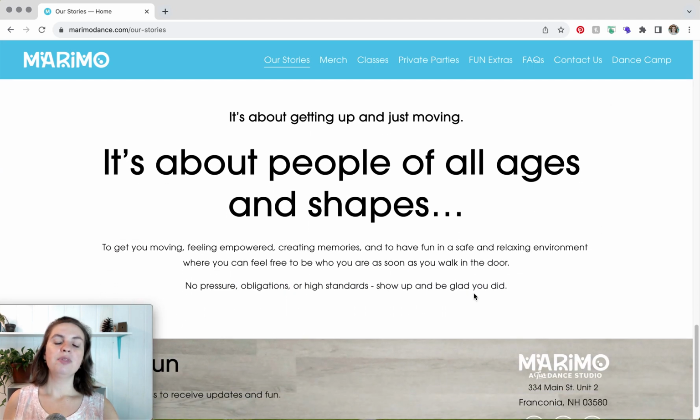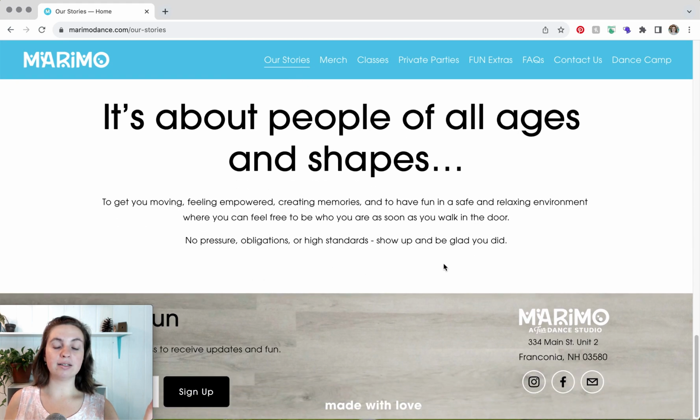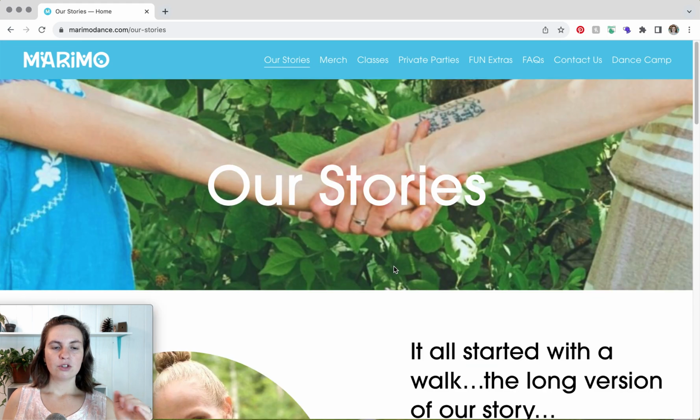Love this as well. So in this section, I would add some buttons here. That would be class schedule, FAQs, maybe contact, typically 3 buttons. There is a thing, odd numbers are more visually appealing than even numbers, and the number 3 for some reason is just a very lovely grouping. So I would have 3 buttons here. So that's just the general story of Marimo, the studio.